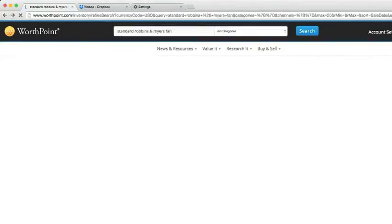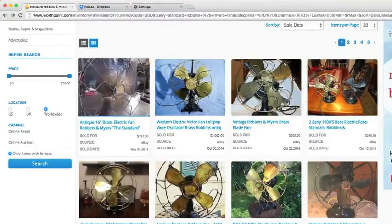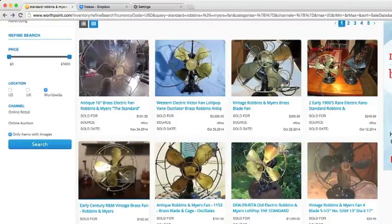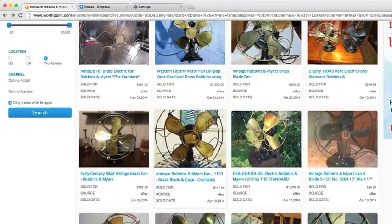I'm going to go ahead and go back and look at all of my sale date items here. And these really don't match mine. Keep in mind, mine is in wonderful condition. This one's a little bit rough. It sold for $157.50.